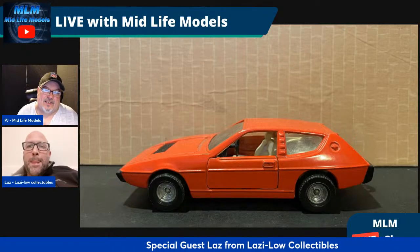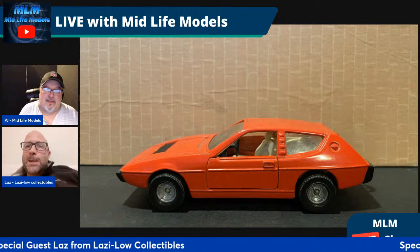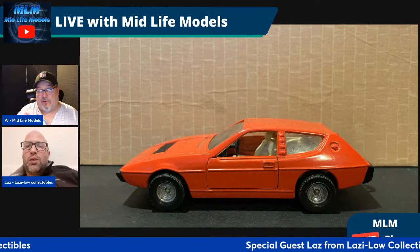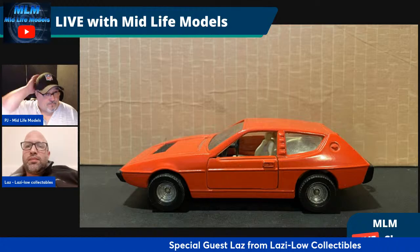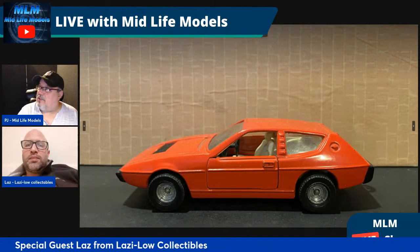But Andy says he's got one that might be breaking down, so he's going to let me know. But it's in really good condition, that one is. But I've also seen these in yellow as well. Yeah, it looks nice, yes. So that was the Lotus Elite.